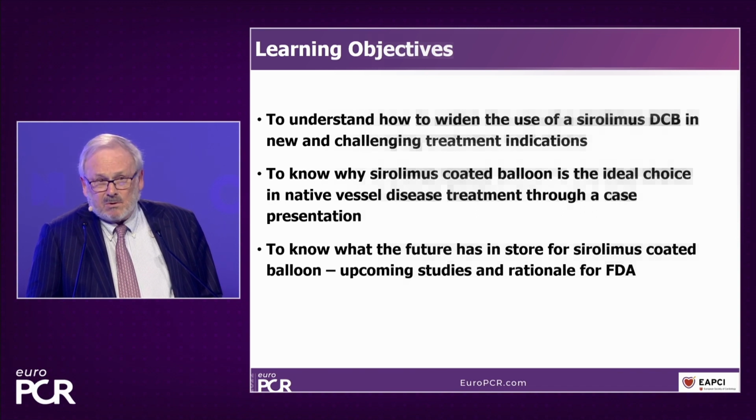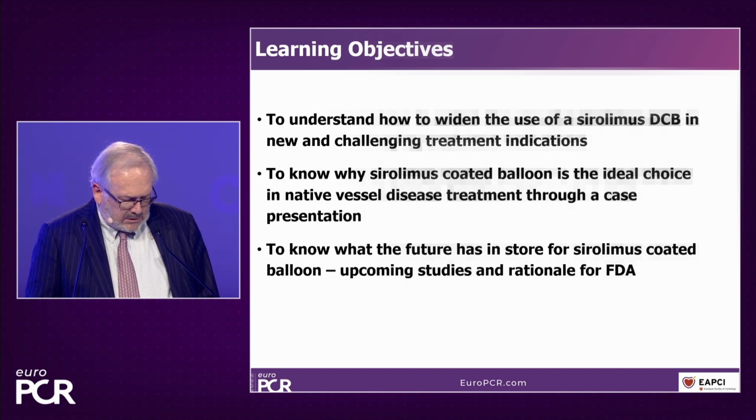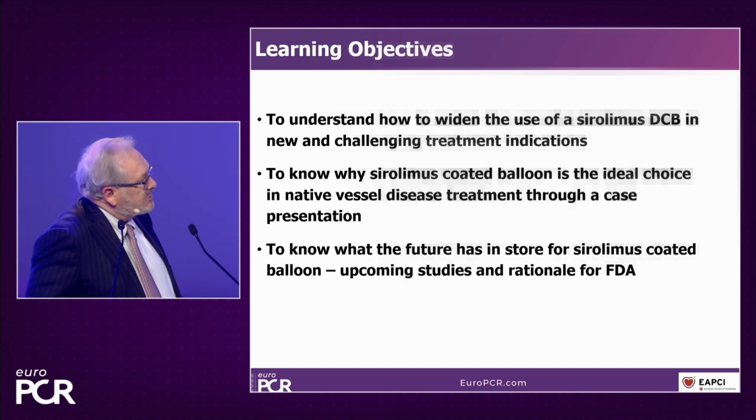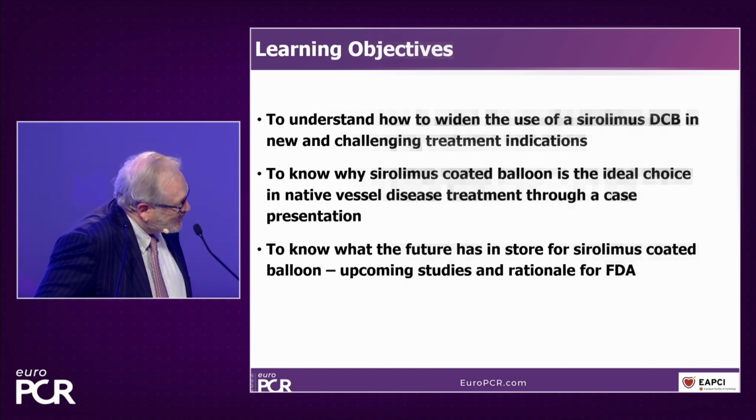There are multiple upcoming studies, more exciting the one than the other, and the rationale also, and how the FDA look at the introduction of drug coating balloon, not only, of course, in Europe, but in the United States. So, Azeem, you have an important function. Can you tell about your important function?